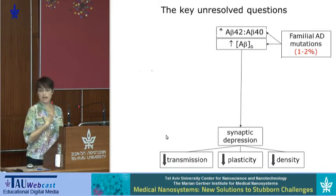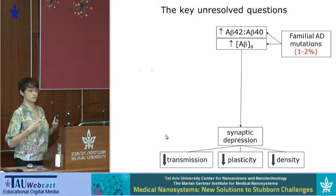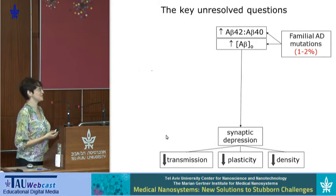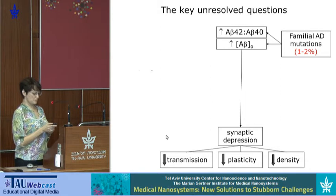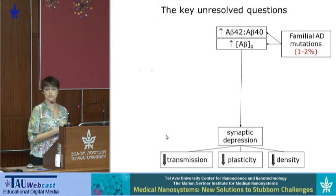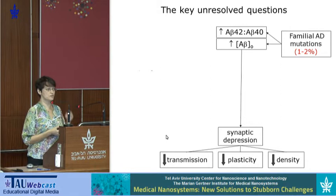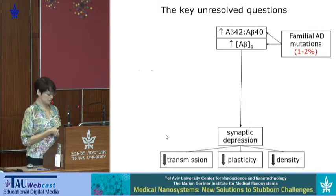And to my opinion, there are several key questions that have to be resolved during the next, I hope, 20 years. As I told you, we know a lot about familial Alzheimer's disease mutations. The main problem is that these mutations occur in only a few percent of Alzheimer's disease patients.